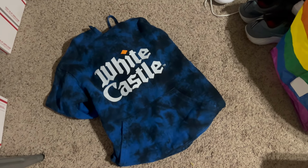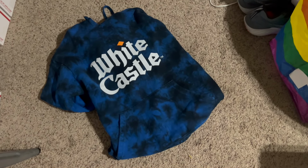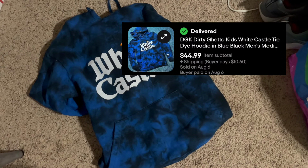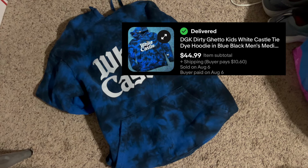All right, guys, so I have two more items that I wanted to show you that I'm packing up to ship out. So I sold this White Castle tie-dye hoodie. This sold over on eBay for $45.